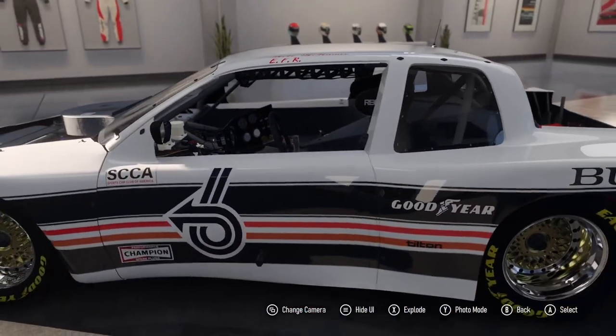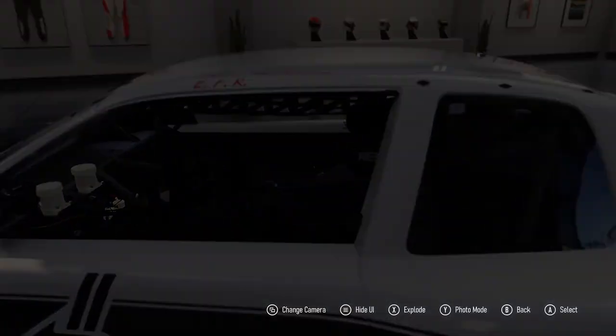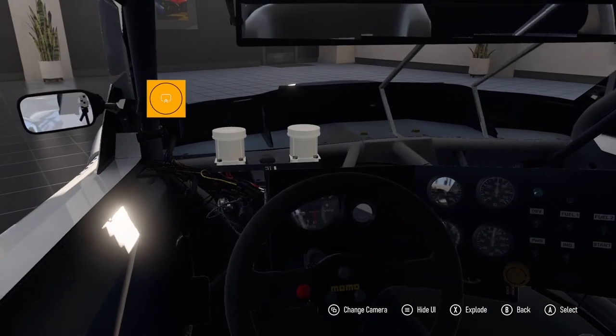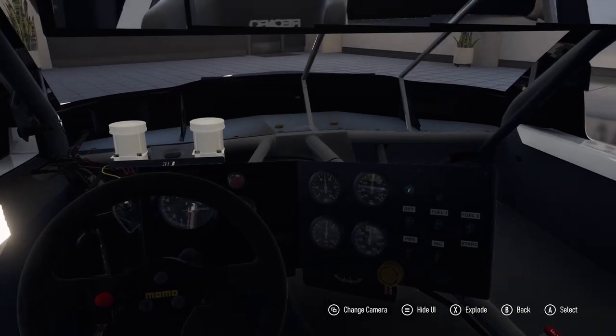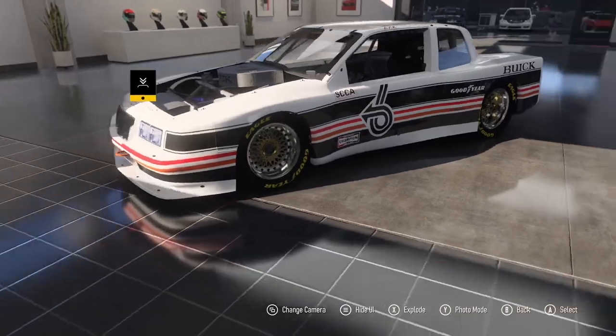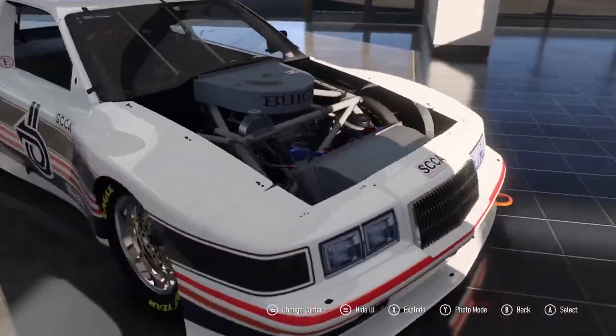The side doors don't open, so I think you'd climb in the window to get in the car. Again, there's not really much you can move the camera around. You don't see too much. And it's the same story when you go around to the other side.